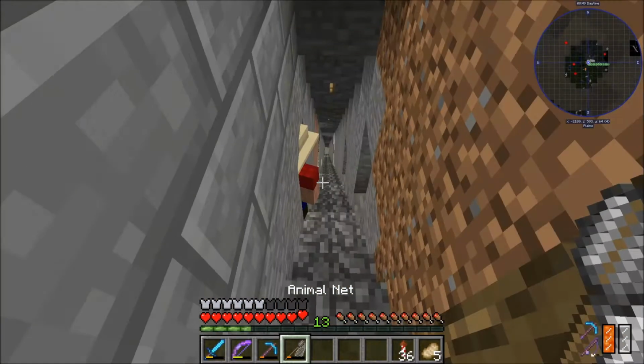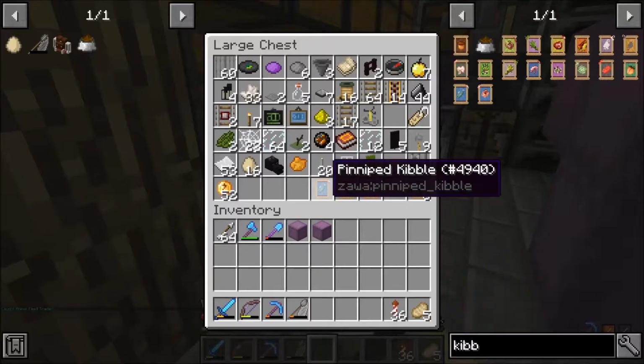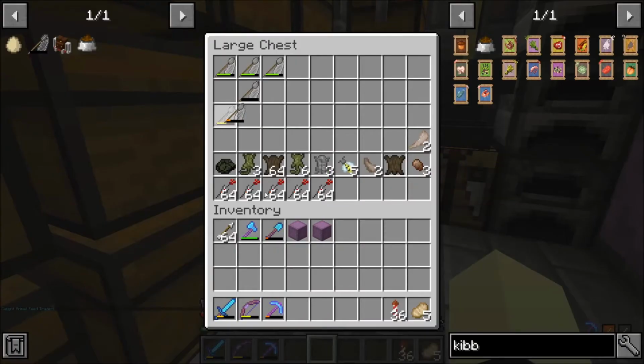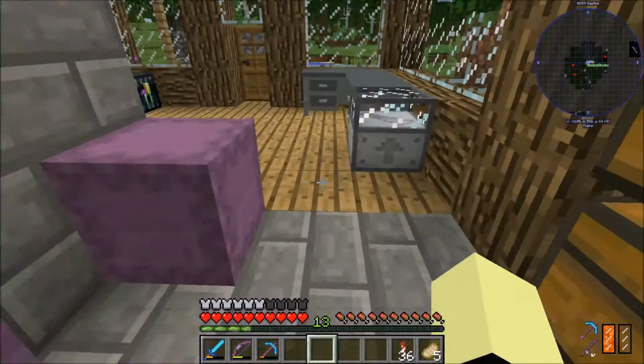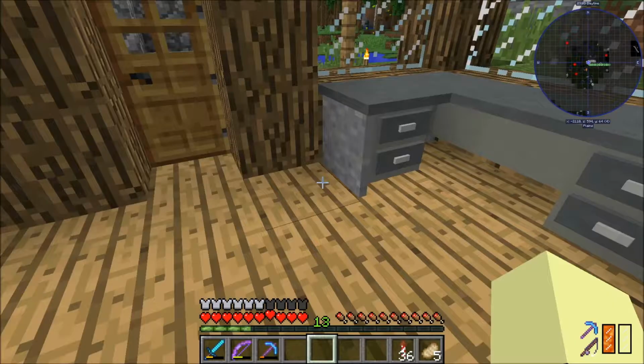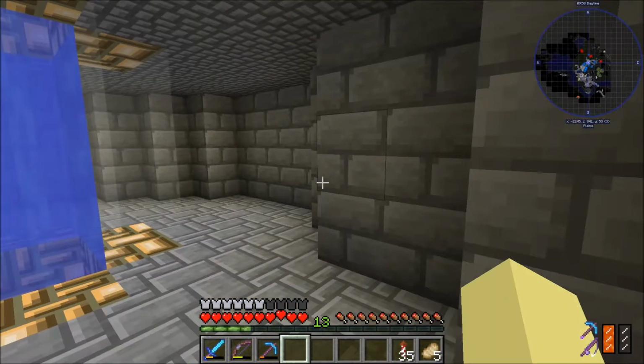easier way than actually making the kibble, because I can just buy it from them for pretty much no gold. I made a ton of coins that I didn't end up using because it sold out so fast. So if there's a way that I can restock those trades, let me know, because that would be very helpful in the future.